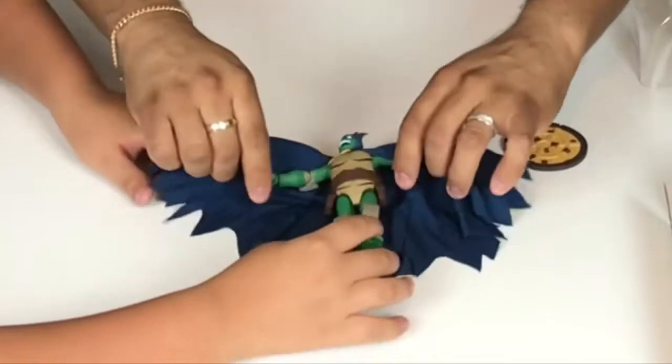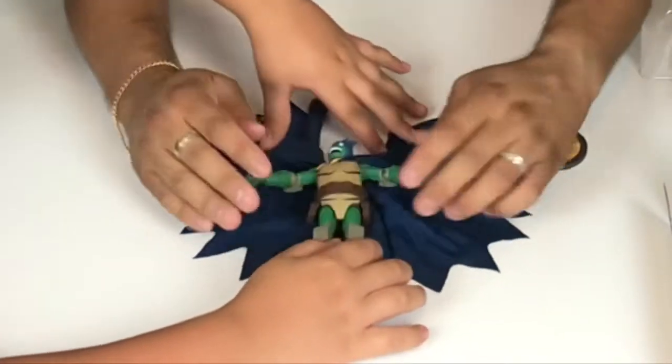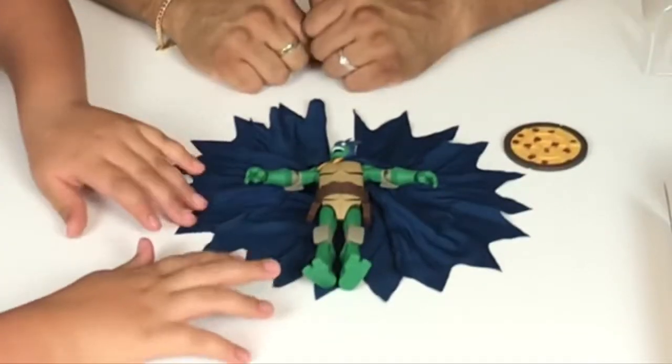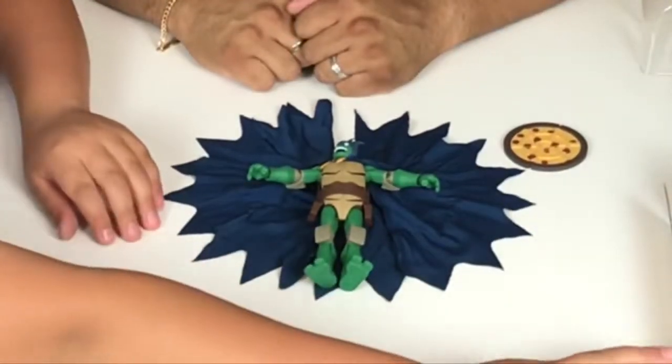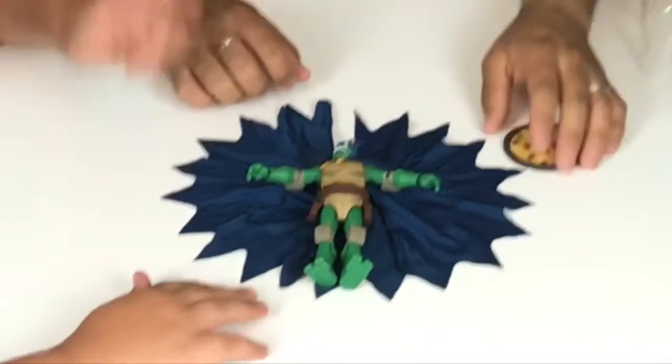And Luke had a little idea of putting Mikey out like that, like he's having a blanket. Wow! Look at that cape! It looks wonderful. This looks great, just like that. It looks like he's flying, guys.